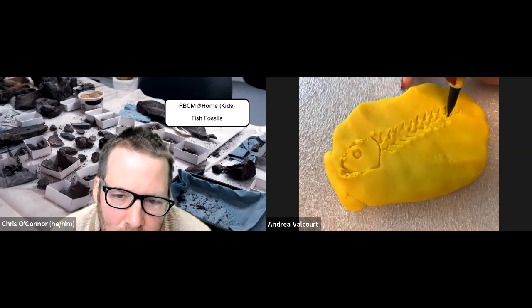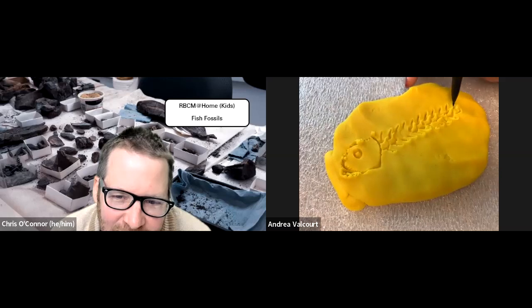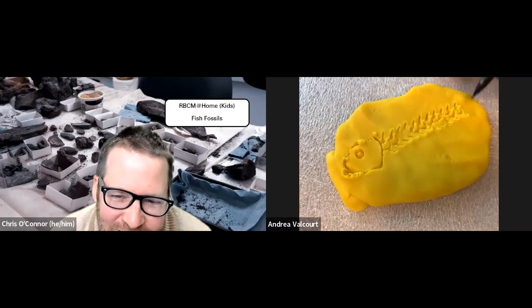Don't worry if it gets a little messy. A lot of the actual fossils are a bit hard to see in some spots.